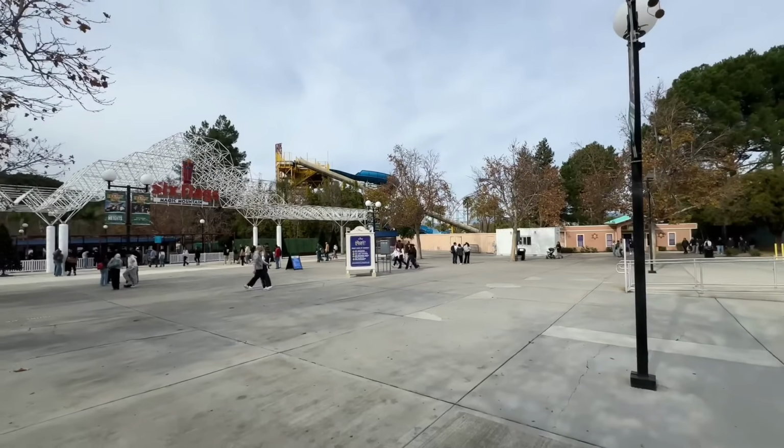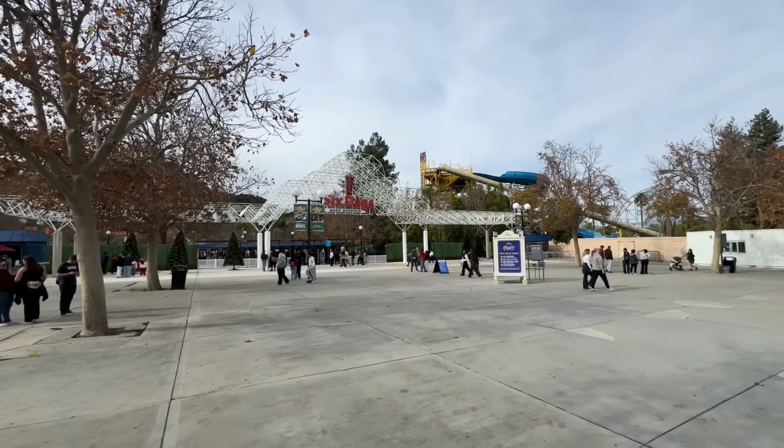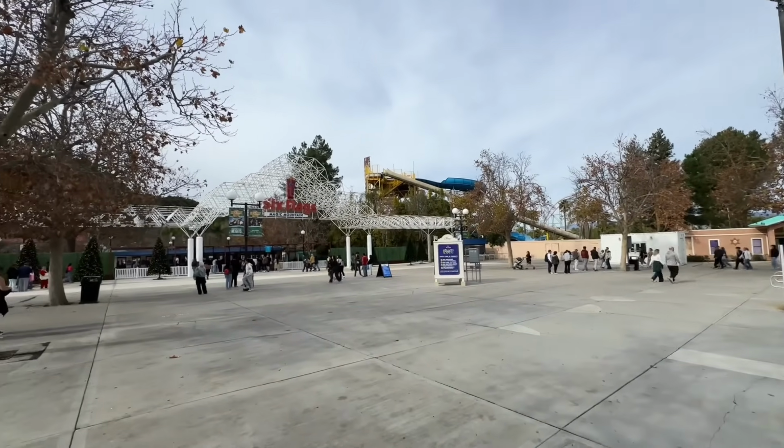Made it to the front entrance. That was a nice little workout in the morning. I'll do the workout again once I leave. Definitely getting your steps in if you come to the park here the next few weeks as they install that first section of the parking lot.